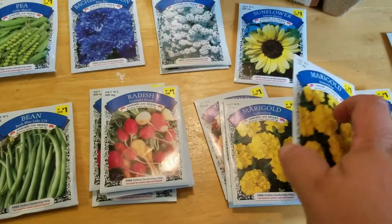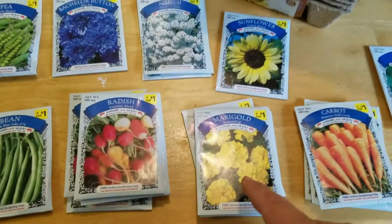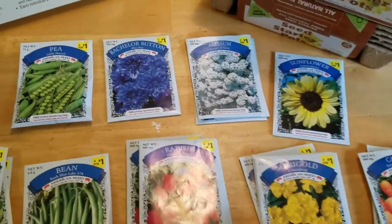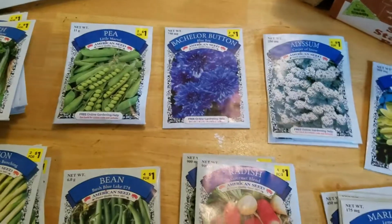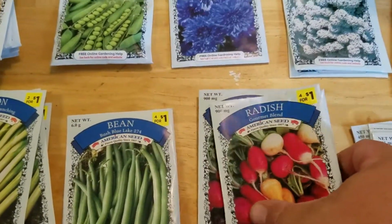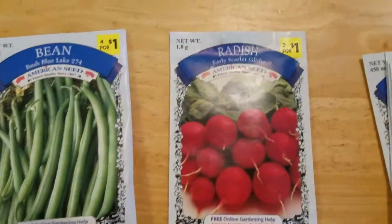So I'm going to try hard to really do some companion planting this year. I've not been very good about that in the past. I got some alyssum, some bachelor button. Those are just to add a pop of color and to help bring in some bees. Got some radishes. I got a blend, and then some early scarlet globes.